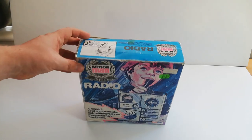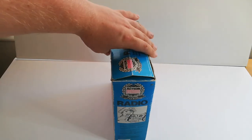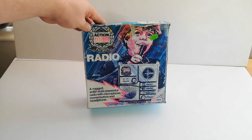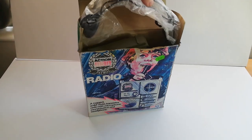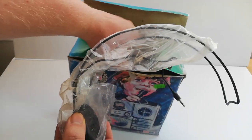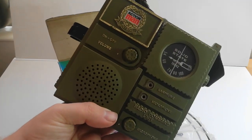For example, this radio set. I don't own this set in my collection. It's not the most expensive set in the world, but it rarely comes up for sale. It's pretty cool. The box is a bit worn. It has this little headset you can wear, and this really cool radio pack with the Action Man details on it.